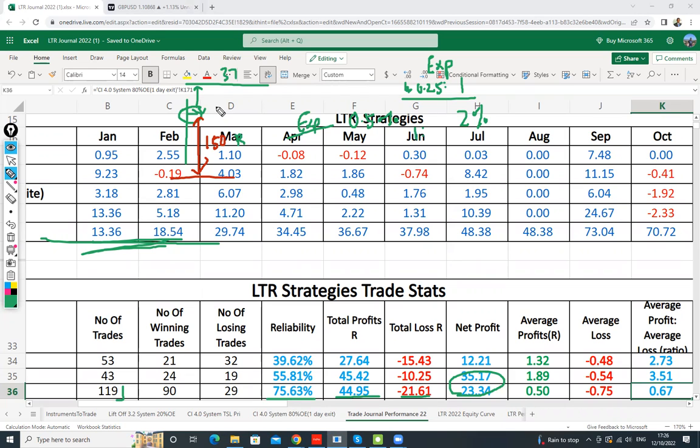Even though my expected is 0.25 to 1, pay attention to this, is expected. But look at my real. My real is 0.5 profit, I get 0.5%, but my average loss is only 0.75 actual. So in fact, my average profit to average loss becomes 0.67%, okay? 0.67 to 1. Every time I risk 1%, I can get 0.67% win. And I can do that 75, 76% of the time. So therefore, overall becoming a net profit strategy.